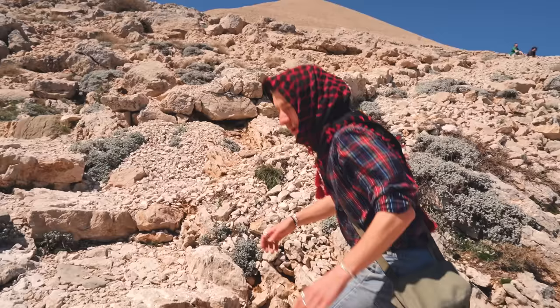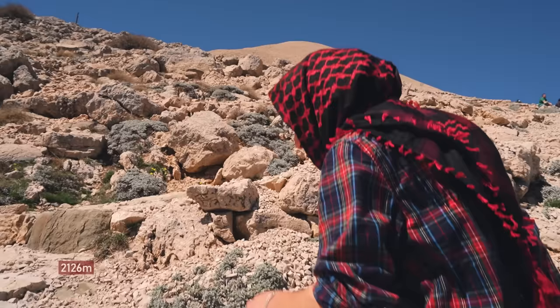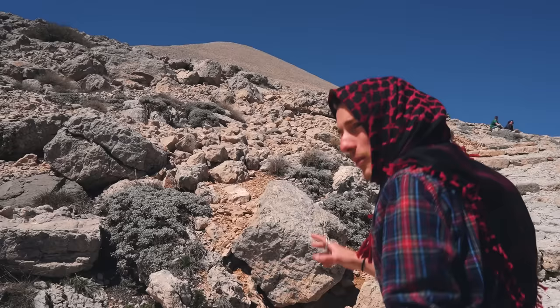We are now at 6,977 feet. And we are nearing the summit. You can actually see it just above me. And now you may notice it looks a little more unusual than all of the stones in the surrounding area. And that would be because that is a man-made summit.